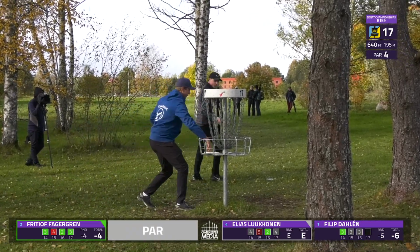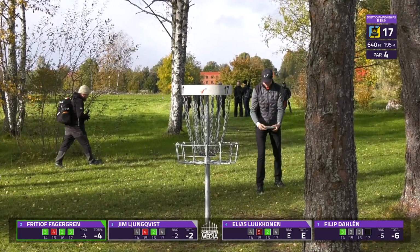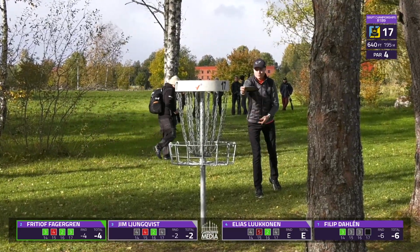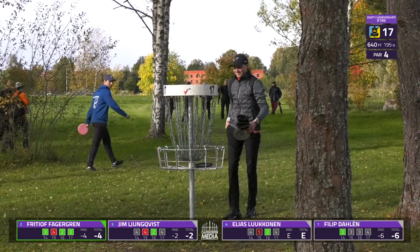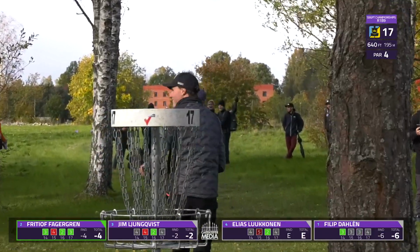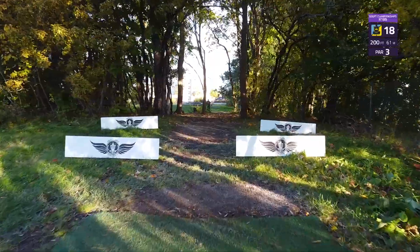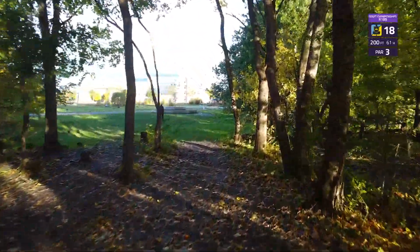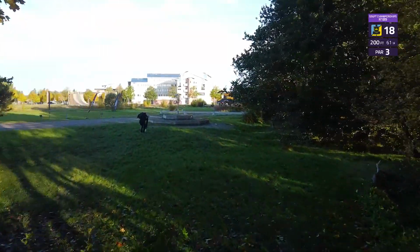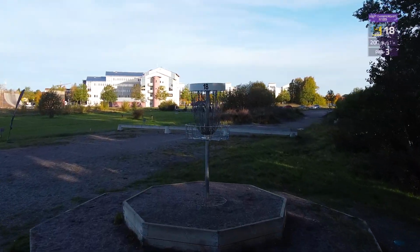As Jim is battling it out with Hugo, as he needs to get to that 3 down to lock his spot, as he would be tied and would have the point standings benefit. So drama coming down to the final hole. Hole 18, pretty short par 3, only 200 feet, 61 meters. Some OB on the road over there, slightly raised basket.